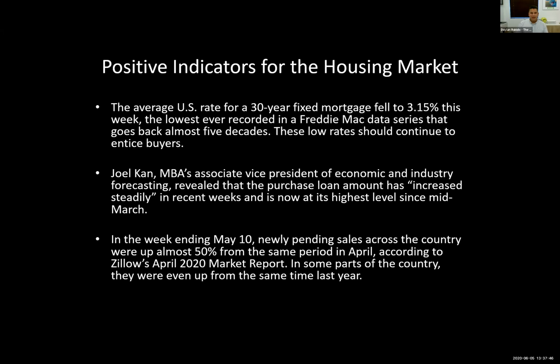Joel Kahn, the MBA's Associate Vice President of Economic and Industry Forecasting, revealed that the purchase loan amount has increased steadily in recent weeks and is now at its highest level since mid-March. We're now starting in June, so that means it's continuing to increase. In the week ending May 10, newly pending sales across the country were up almost 50% from the same period in April, according to CELU's April 2020 market report. In some parts of the country, they were even up from the same time last year.